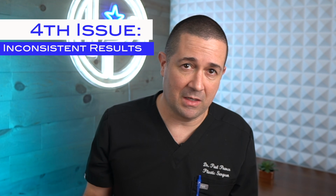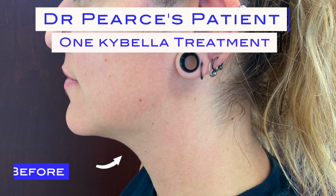And sometimes that long way around doesn't even get you what you want, which leads me to the 4th issue I have with Kybella, which is the inconsistent results. Some of my patients would get amazing results with just 1 treatment. Others would have a similar neck profile and would need multiple treatments to get the same results. It was frustrating because the results were so variable from patient to patient, and I didn't really have a good explanation as to why.